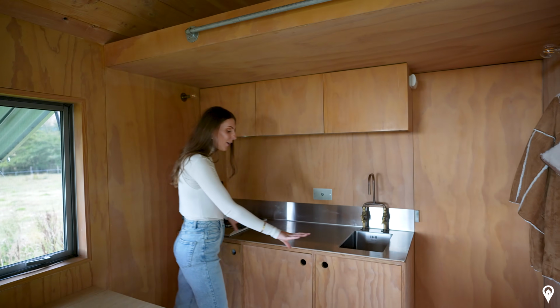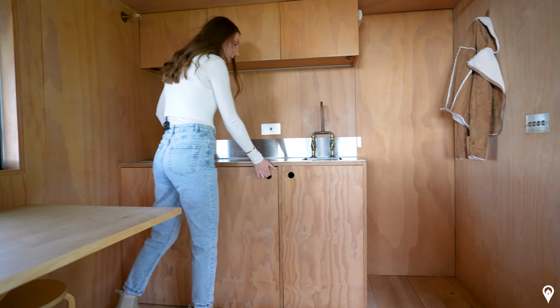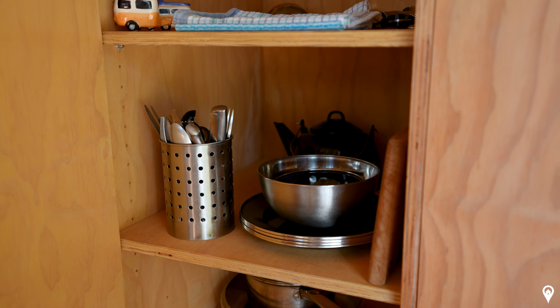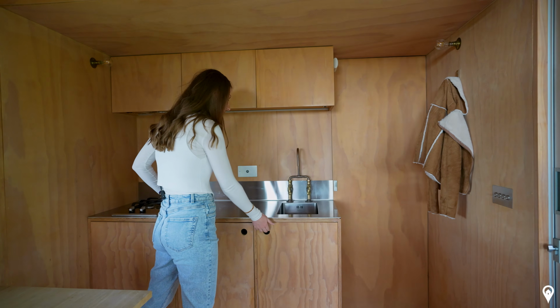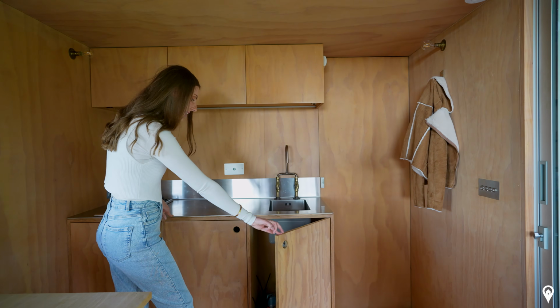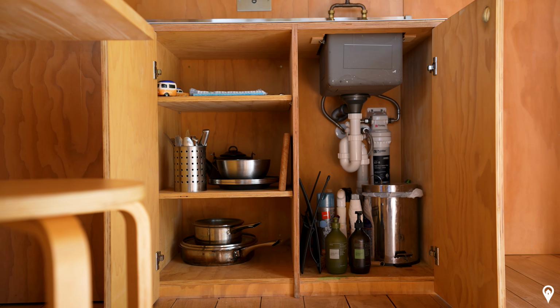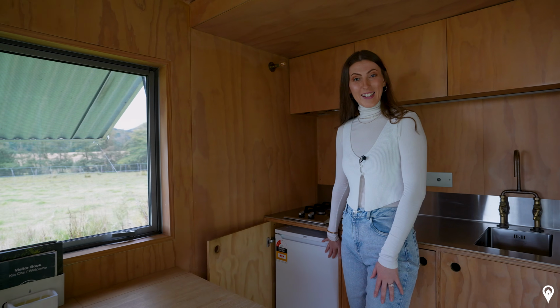The cupboards along the bottom here are holding all kinds of goodies. We've got all of the utensils, pots, pans, plates, and bowls perfectly provided there for ease of use. Under the sink, as you would expect, this is the cleaning cupboard as well as a rubbish bin. And lastly, in the very end cupboard, there is the fridge as well.